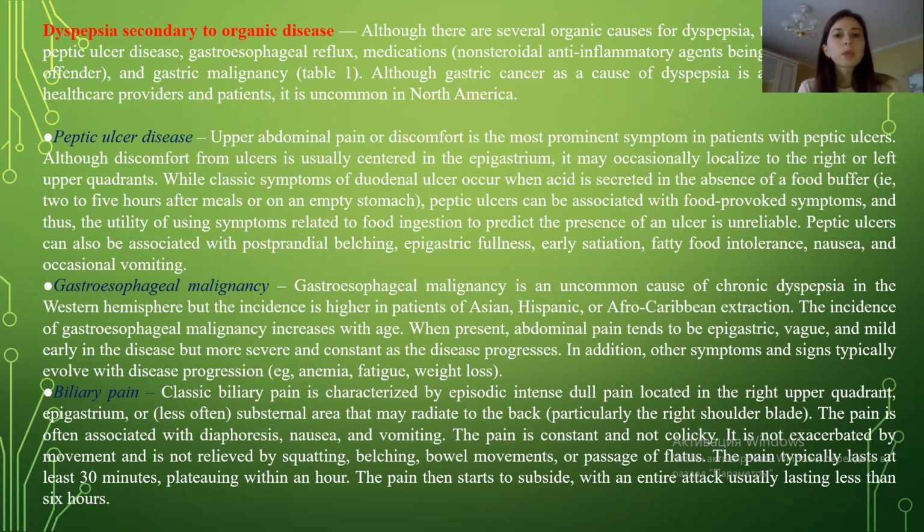Gastroesophageal malignancy. Gastroesophageal malignancy is an uncommon cause of chronic dyspepsia in the Western Hemisphere, but the incidence is higher in patients of Asian, Hispanic, or Afro-Caribbean extraction. The incidence increases with age. When present, abdominal pain tends to be epigastric and mild early in the disease, but more severe and constant as the disease progresses. In addition, other symptoms and signs typically accompany disease progression.